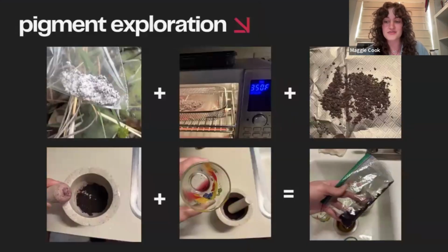If you collect the beetles, dry them in the oven or an air fryer like I did at about 350 degrees. I promise it only takes a couple of minutes, and if you burn them, it stinks really bad and your roommates will be really mad at you. And then if you crush them with a mortar and pestle, you can get a really beautiful magenta powder.